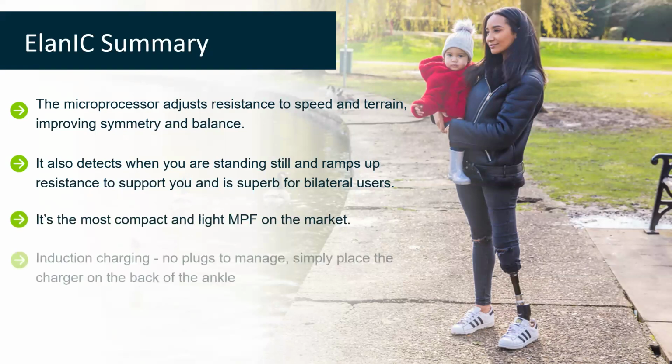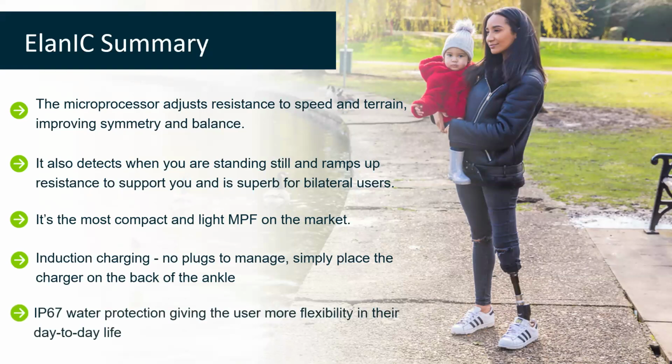Once again, it is the most compact and lightweight. We have inductive charge, so you don't have to worry about any plugs or pins. Very simple to use with that magnet on the back. And then IP67 waterproof protection, just giving them the freedom to live their life and not worry about what type of terrain they're getting into that day.